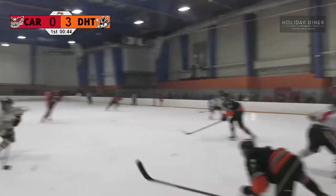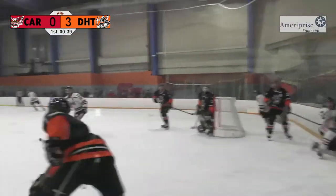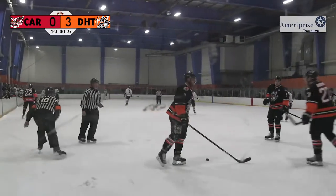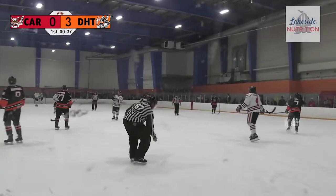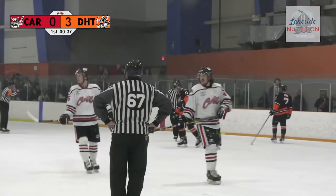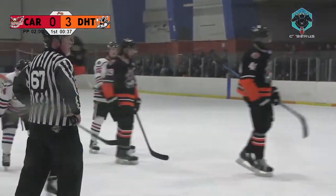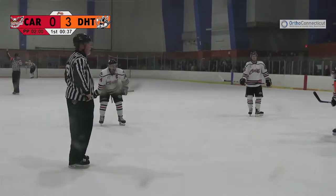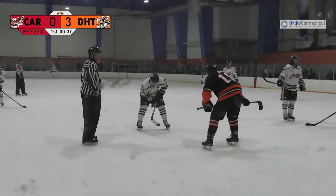Conway right circle stopped by Susi. Puck bounces to the circle and Gus Ford's backhand stopped by DeSalvo. Penalty being called here behind the net, 37.6 seconds left in the first. Carolina will head to another power play. A cross check called on Vinny Susi. In the final minute of the first, the Hat-Tricks' penalty kill, second of the night.